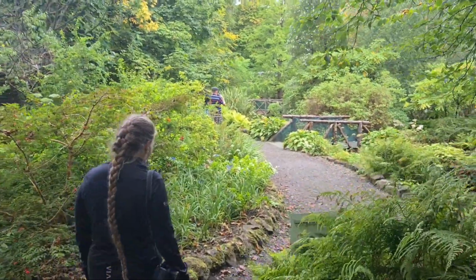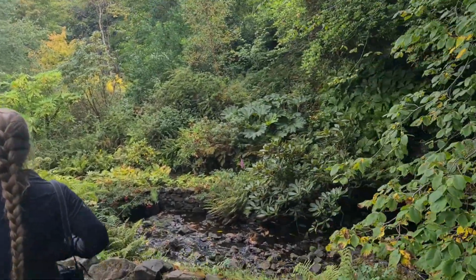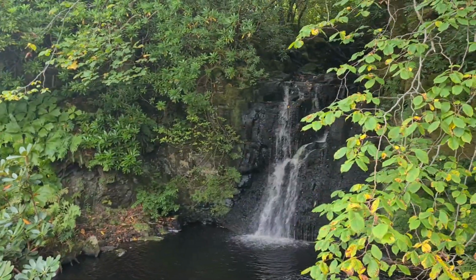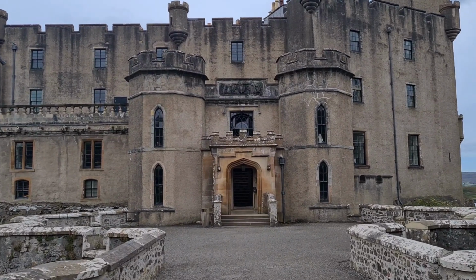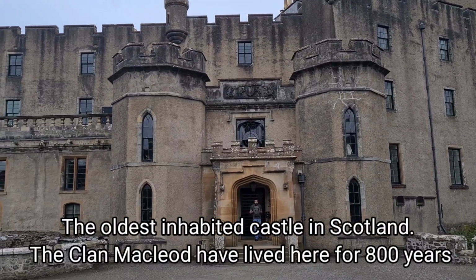Just coming now to the water garden. You can hear water to our right hand side. So what we've got here, I believe, is a nice waterfall. That's better than Kilt Rock. It's pretty lovely for somebody's garden. Just going in now to Dunvegan House. I think it's the oldest castle in Scotland as far as I'm aware.